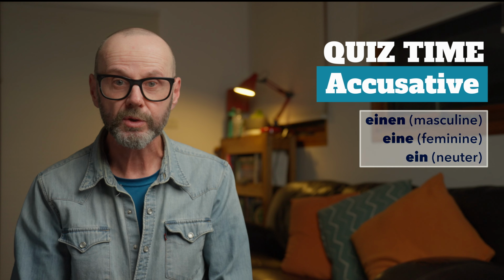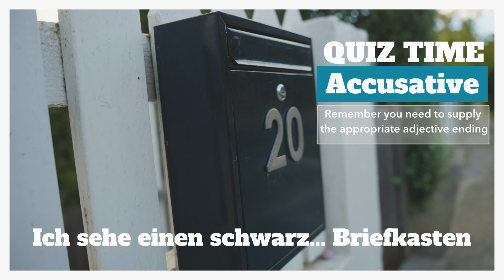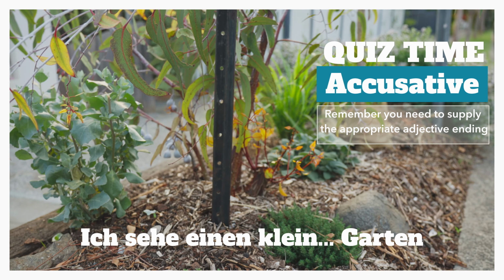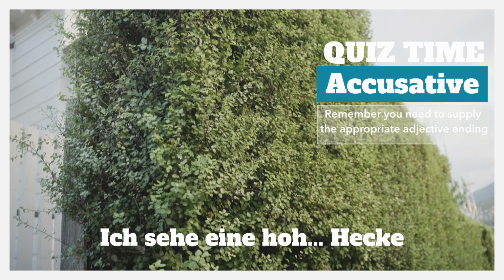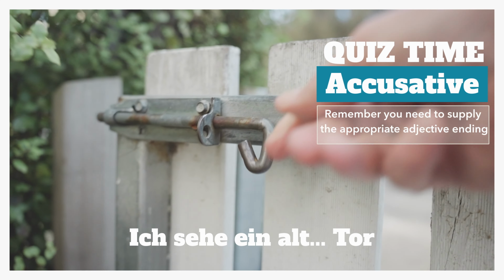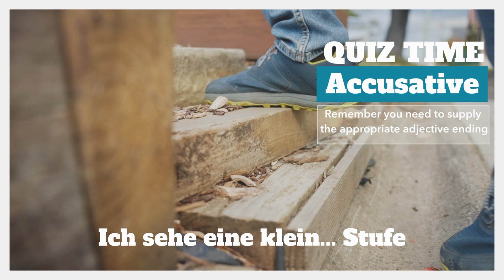Here we go. Los geht's. Ich sehe einen schwarzen Briefkasten. Ich sehe einen kleinen Garten. Ich sehe eine hohe Hecke. Ich sehe ein altes Tor. Ich sehe eine kleine Stufe.